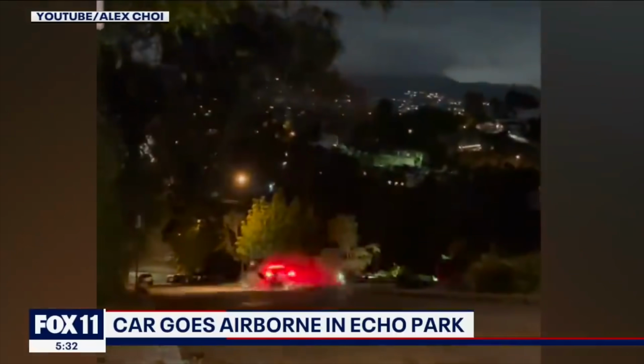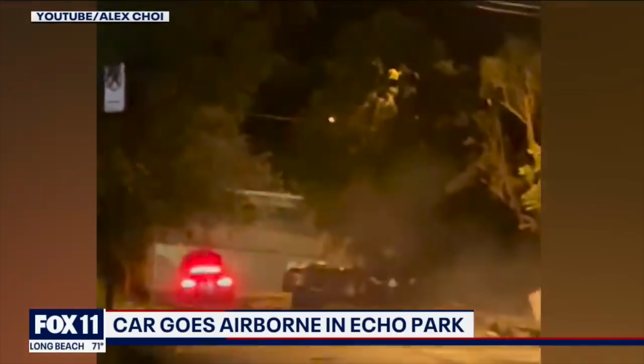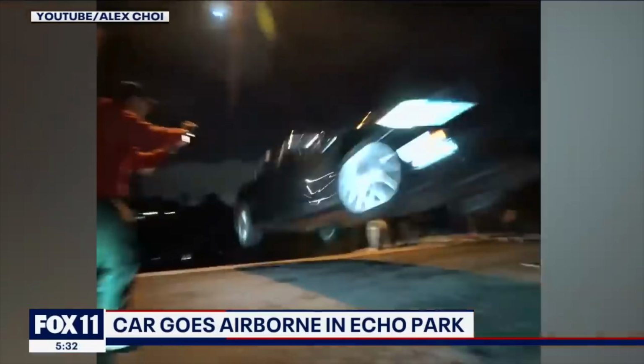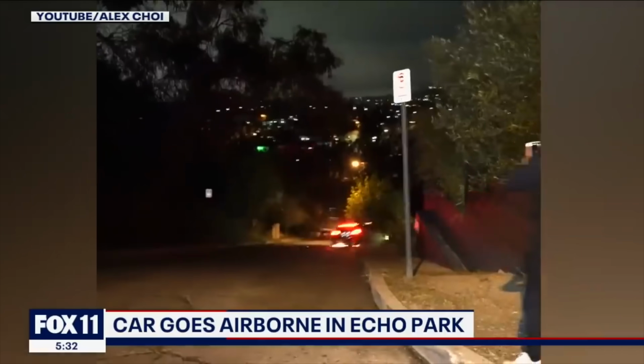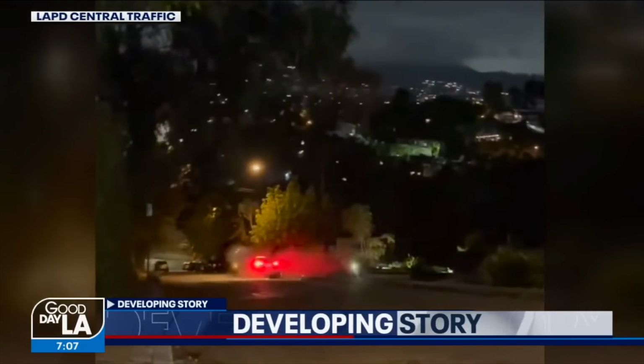I don't think that this is something that most Tesla owners usually do. I don't think this is anything that Tesla or Tesla owners themselves condone, and it's one of those wild Tesla stories that makes headlines for all the wrong reasons. As far as I know right now, I don't know if anyone has officially been charged, though the LAPD is offering a reward.